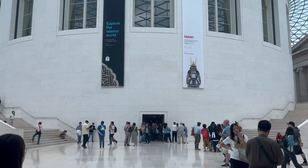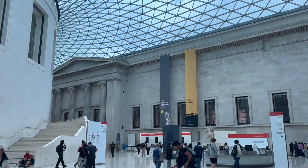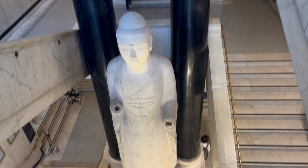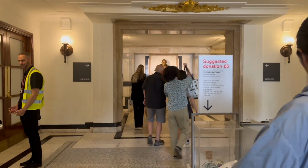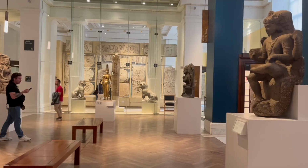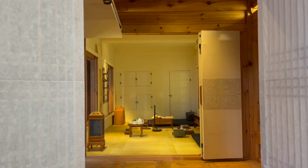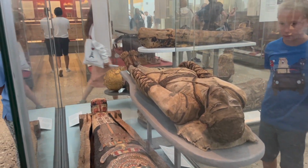My first recommendation is the British Museum. One of the world's oldest and most comprehensive museums, located on Great Russell Street in the area of Bloomsbury, central London, home to a vast collection of world art and artefacts spanning over 2 million years of history, with world famous objects such as the Rosetta Stone, Parthenon sculptures, and the Egyptian mummies. Absolutely stunning building, and of course completely free to enter.